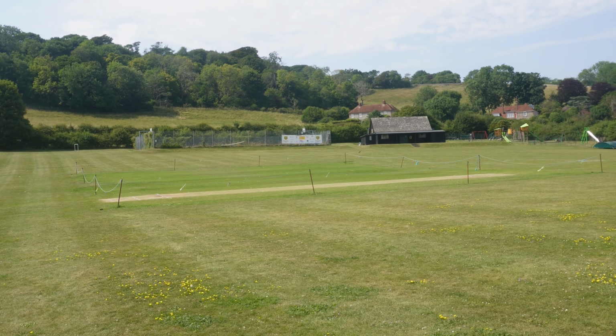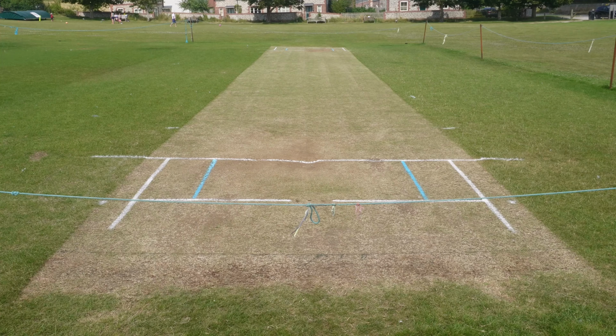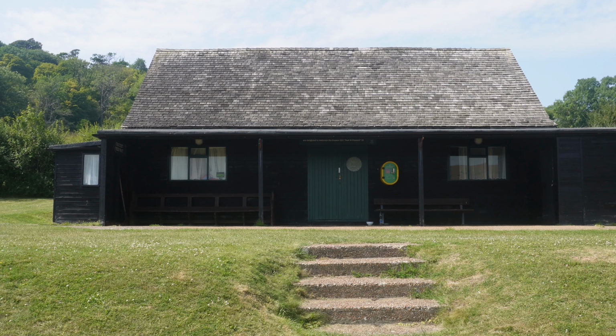And right here is the rather picturesque Eastbourne Cricket Club. I used to bowl a few overs, left arm round the wicket, but that's a long time ago. And how's that for a view of this lovely cricket ground? Mind you, you'd struggle to hit a four in this direction. It's quite uphill. And here's the pavilion. Must be time for the tea interval.